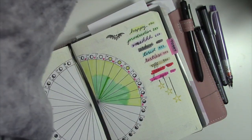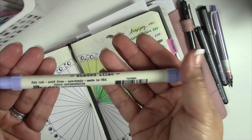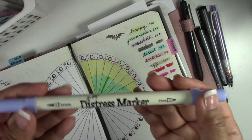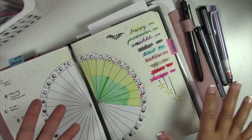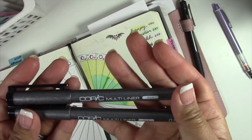Some of my favorite ones are from Tim Holtz, and this is by Ranger, and this is Tim Holtz's distress marker, and it has dual tips as well. It has a fine tip and a brush tip, and this is another great thing to use too. And it comes with a bunch of different colors, and this is easy to get at any Hobby Lobby or Michaels.